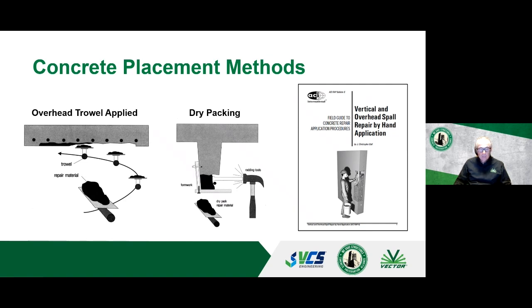There are many repair methods, each better suited for a certain repair. Small overhead repairs can be patched using a trowel, and smaller beam repair projects may be easily completed with some simple formwork or dry packing materials. So that beam you see on the dry packing, say if it was hundreds of feet long, obviously this would not be a preferred method. You'd probably do a form and pump. We'll get into that as well.